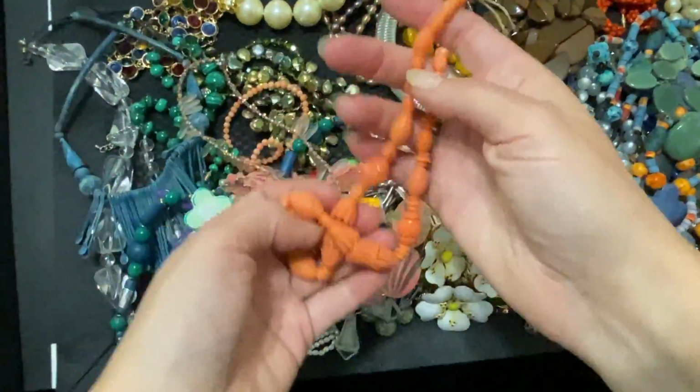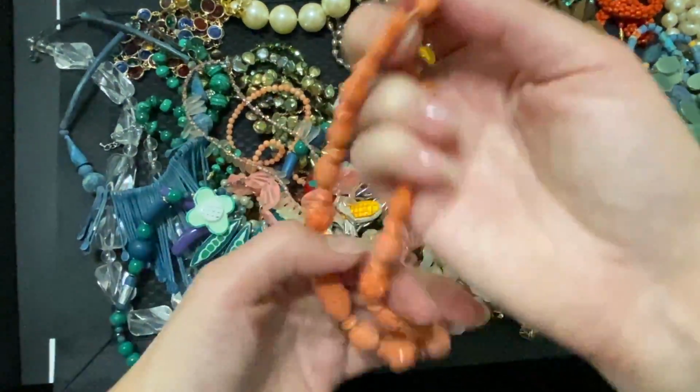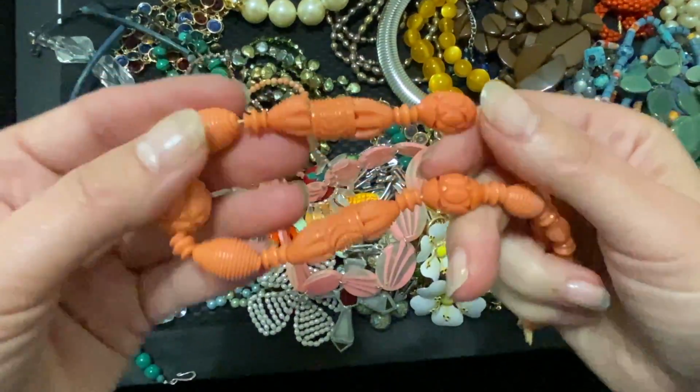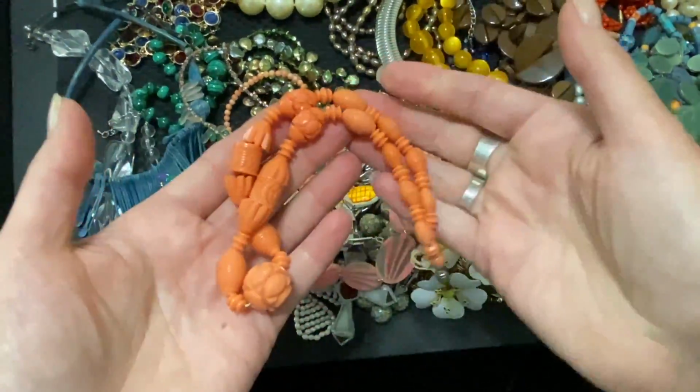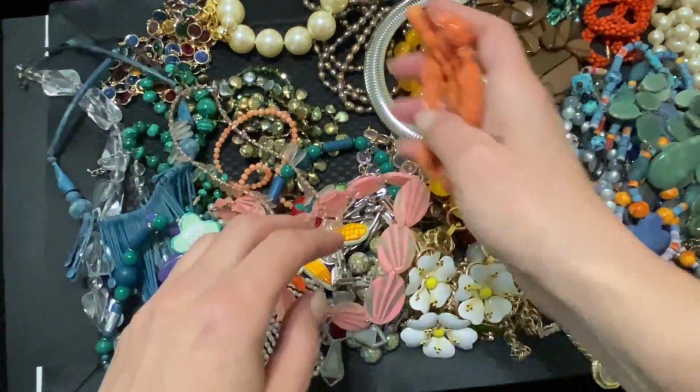And for the person who wants to restring the very old faux carved coral, very 1930s, original celluloid or cellulose.